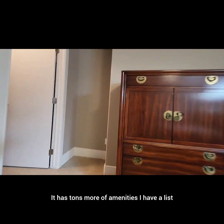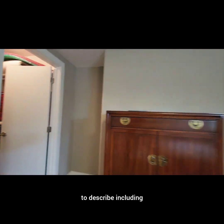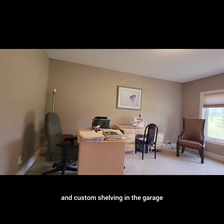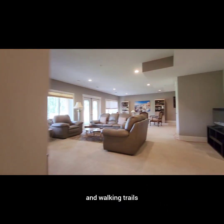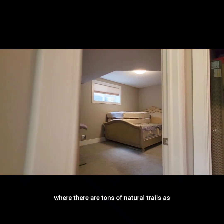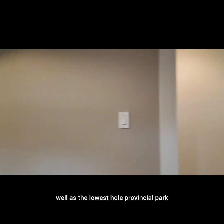It has tons more amenities to list, including a bunch of shelves and custom shelving in the garage. It is located backing onto green space and walking trails, and you are very close to the community of Big Lakes, where there are tons of natural trails, as well as the Lois Hole Provincial Park.